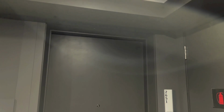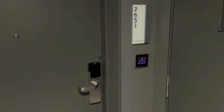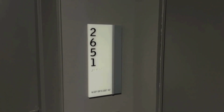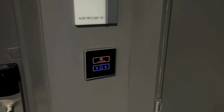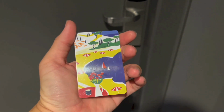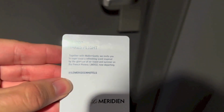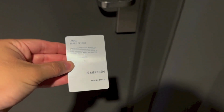Hello everyone, today I've got a room tour of room 2651 at Méridien Kuala Lumpur. That is the doorbell. This is the key card. Let's go ahead and get the room tour started.